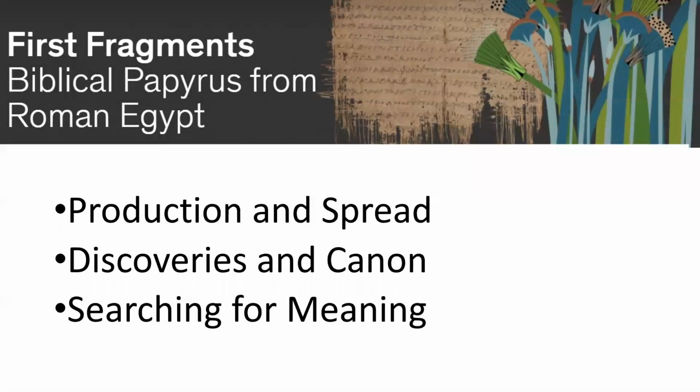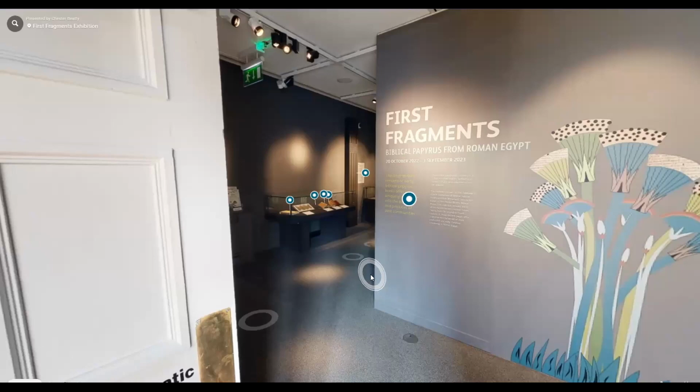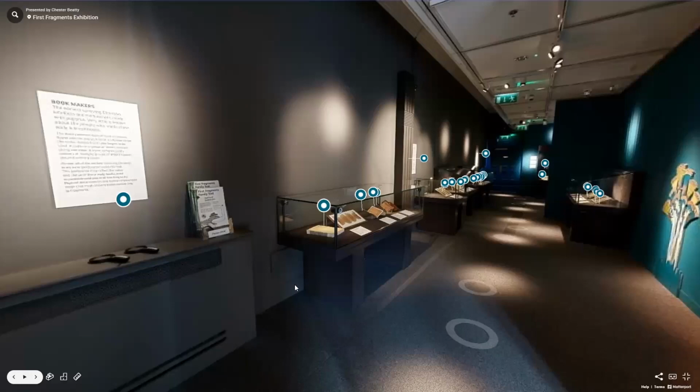Now let us enter the exhibition and look at some papyrus fragments that will allow us to explore three key ideas: production and spread, discoveries and canon, and searching for meaning. Production and spread. The Chester Beatty Biblical Papyri don't just reveal the words of the books the early Christians were sharing with each other. They also tell us about how these books were made.